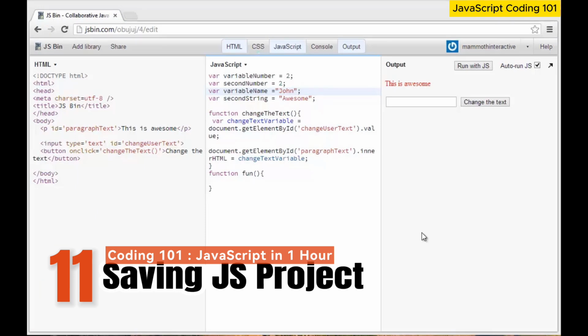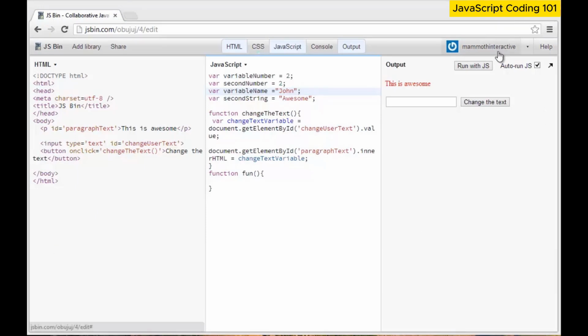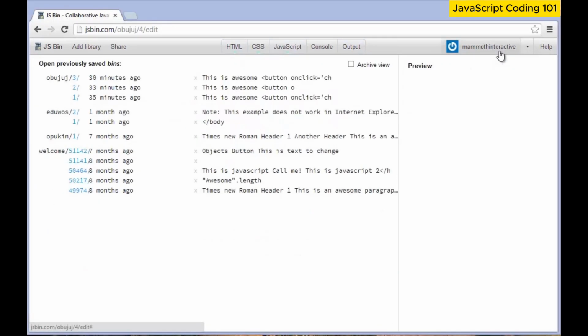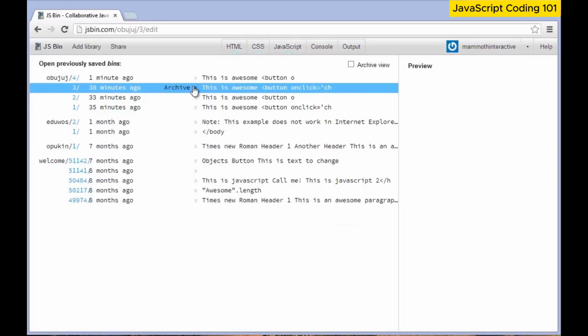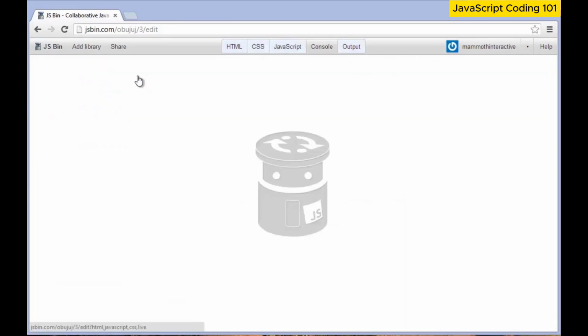All right, so it's always good to save your project here. One thing you can do is click on this here and log into an account. And then you can go to save as template, and then you can go ahead and open it up here. All right, so it's pretty simple.